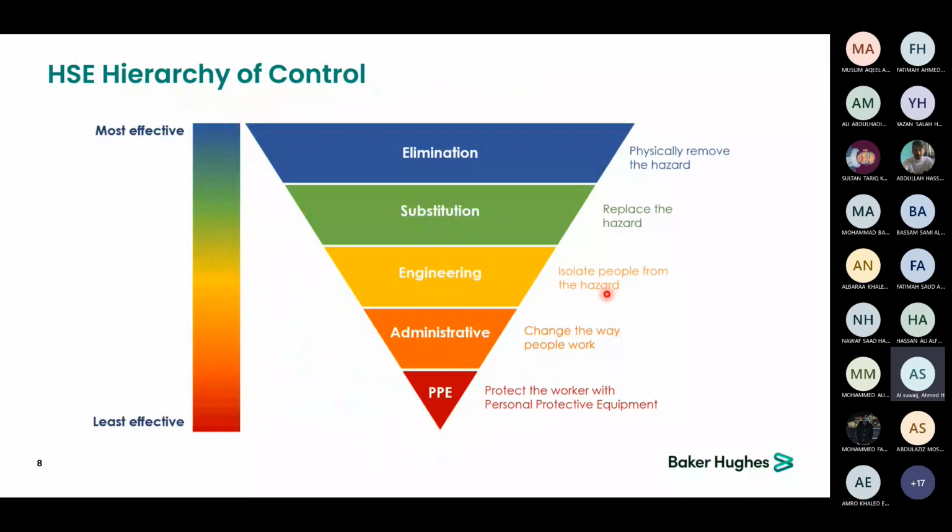So as a start, to control H2S in our lab, we go through the hierarchy of control. We started with elimination of hazards, where we have to physically remove the hazards.